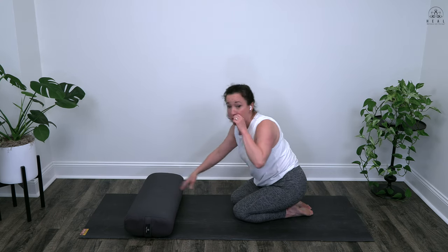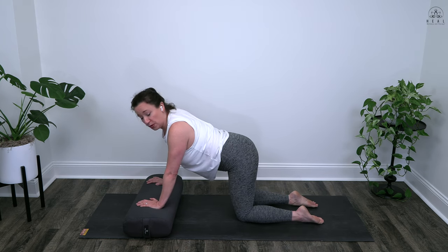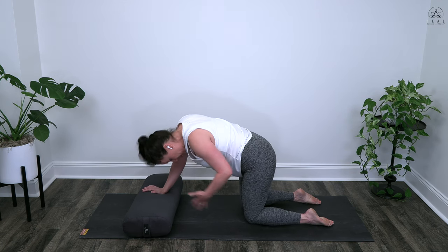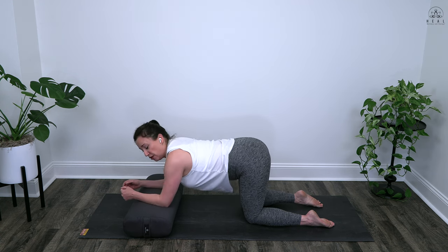Allowing the bolster to be about a foot or so, 2 feet away from you. Using your bolster for some support here to get into puppy pose. So check in that your knees are hip distance. Once your knees are hip distance, look straight behind that. Your feet line up, stack your hips directly on top of your knees. Now, just gently drop yourself down onto your elbows today.